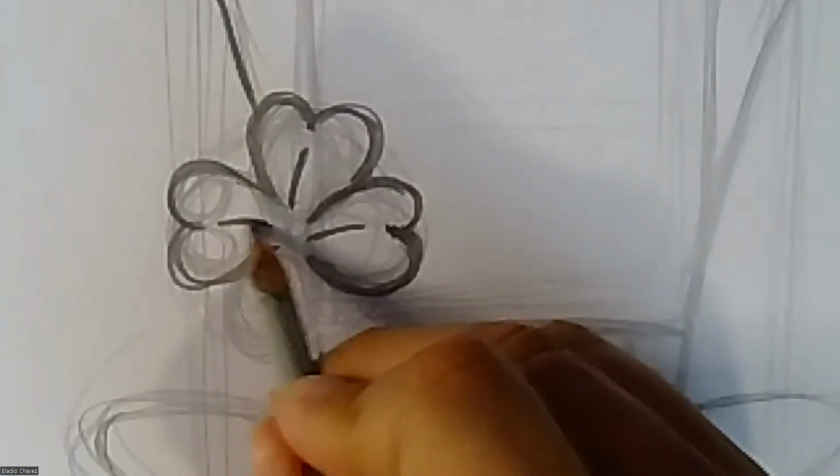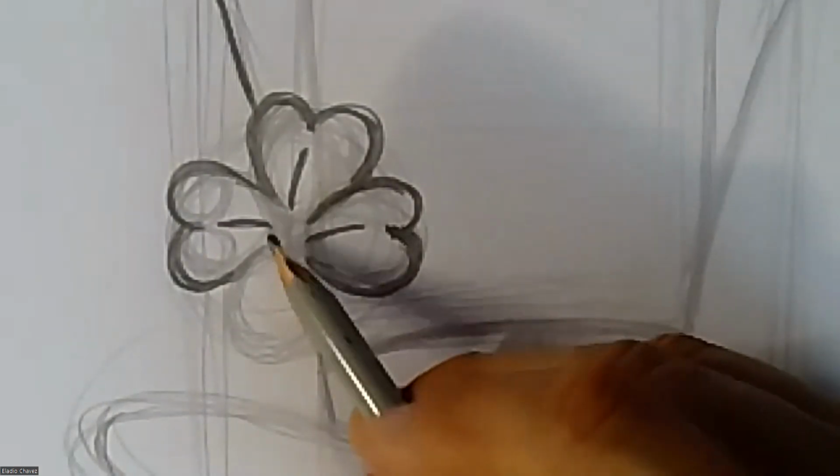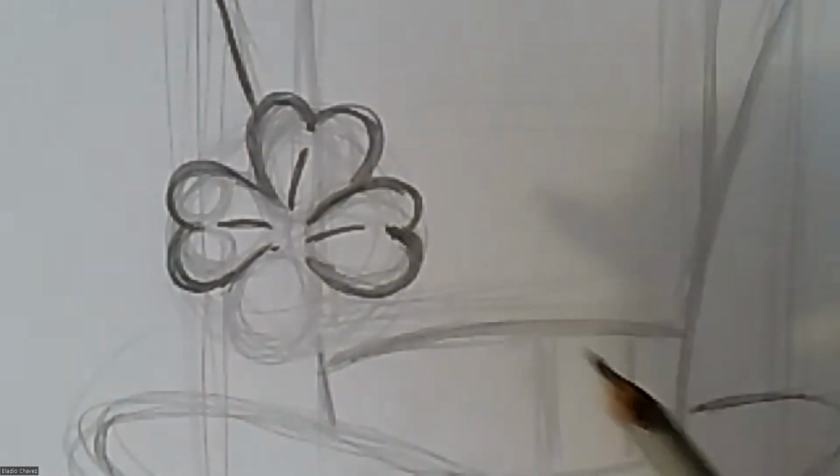Whoa! There goes that pencil tip. Just lost a whole lot of lead. A whole lot of love. Down, down, down. Led Zeppelin song. All right, let's do the last left.